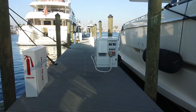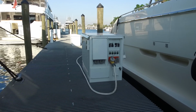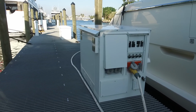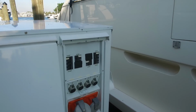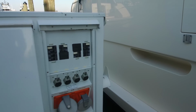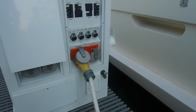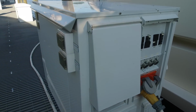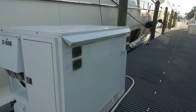And you can see all of these smaller boats, they've just got one cable. That's for their shore power. They can also provide water as well, but I don't see a water tap down there. Generally, that's a good way to get your fresh water on board, so you don't have to use your RO plants.